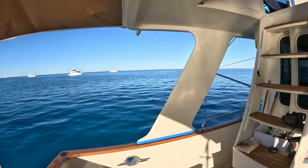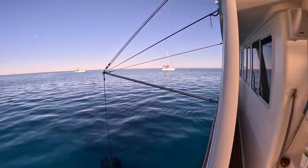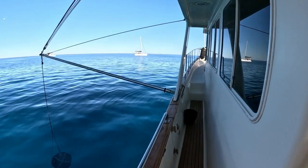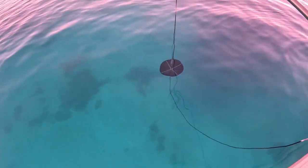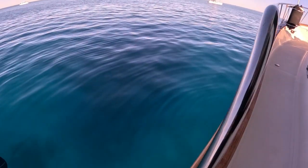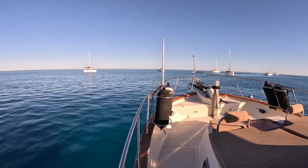Well, after being here at Lady Musgrave for 3 or 4 days, the weather has finally come good for us, and it's glassing off. There's a heap of boats here. How many did you count, Kylie? 24. 24 boats. I'll take it for a walk around. But the water clarity is its usual best. I can see the bottom down there. We're in about 8 metres of water. And it's just such a lovely spot. We'll be here for another week or so, waiting for our friends who have left Brisbane today.